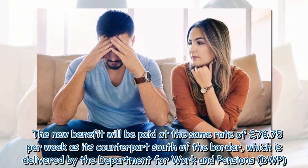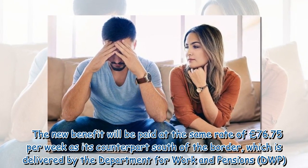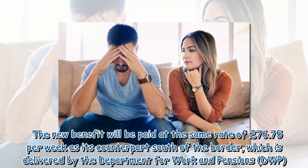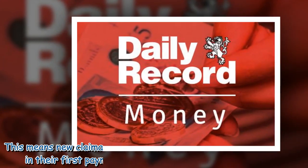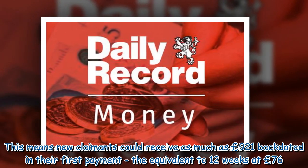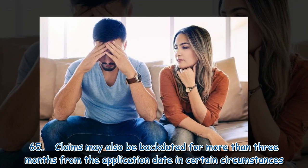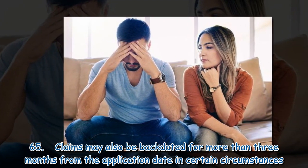The new benefit will be paid at the same rate of £76.75 per week as its counterpart south of the border, which is delivered by the Department for Work and Pensions, DWP. This means new claimants could receive as much as £921 backdated in their first payment, the equivalent to 12 weeks at £76.75. Claims may also be backdated for more than 3 months from the application date in certain circumstances.